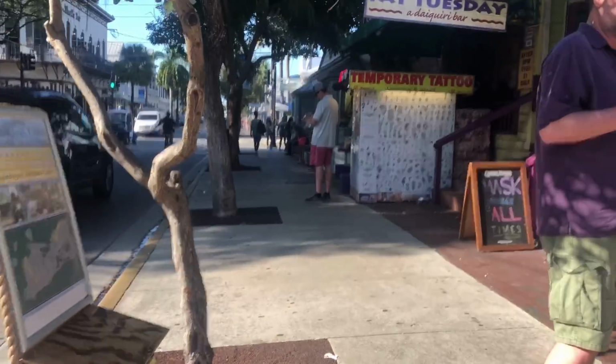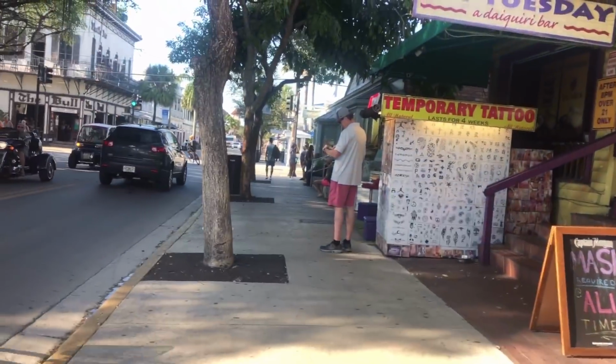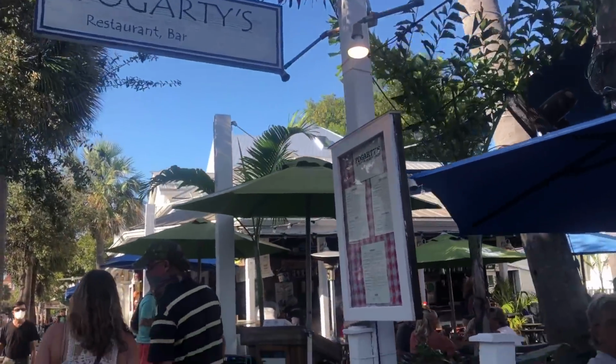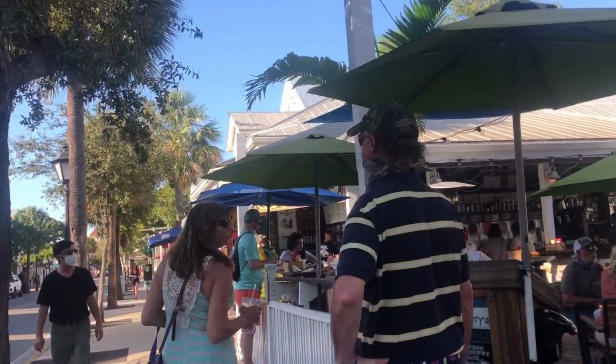I might get something to eat. This is Fogarty's, and we ate here before. I'm going to probably do it again. So I stopped to get something to eat. I'm at Fogarty's, and you can hear music in the background, so I may have to dub some of this out. I hope you can hear me all right with the traffic, and maybe you can't even hear the music. I'll have to test it and see.